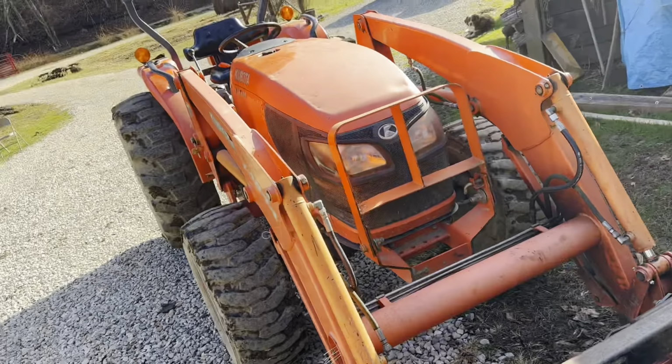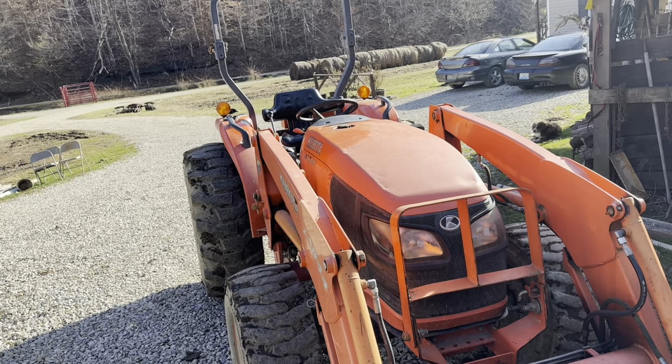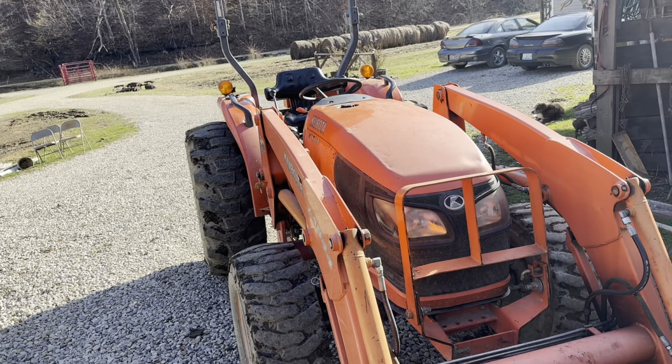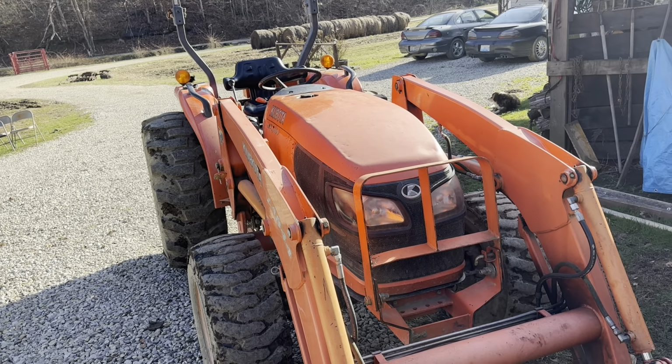But this is my tractor. It's got 1,500 hours on it. And I'll show you some more stuff. I'm gonna go back on the hill and just kind of give you a little bit of a tour.